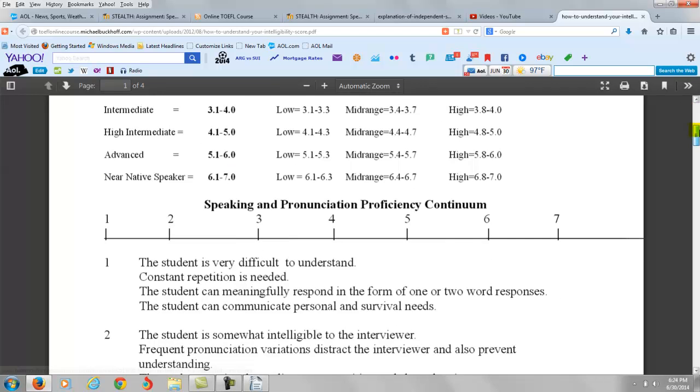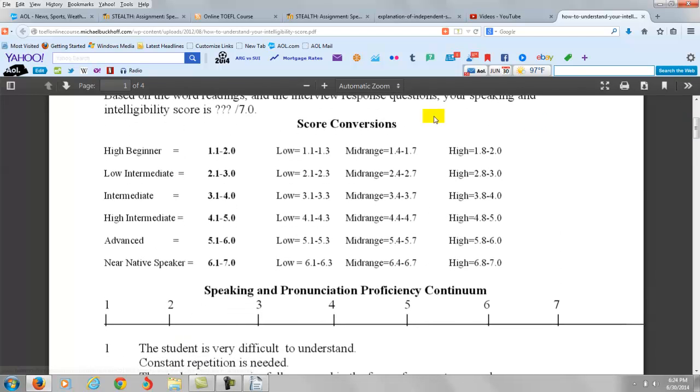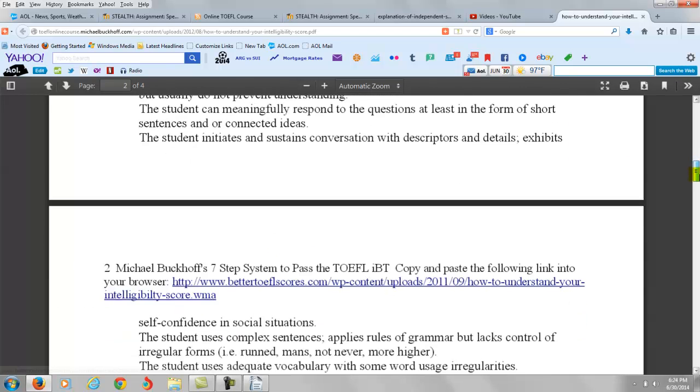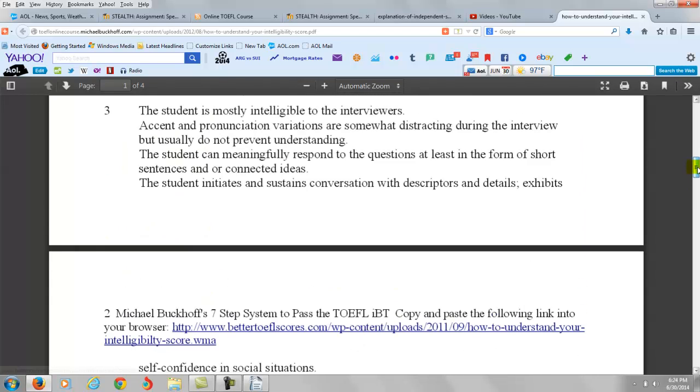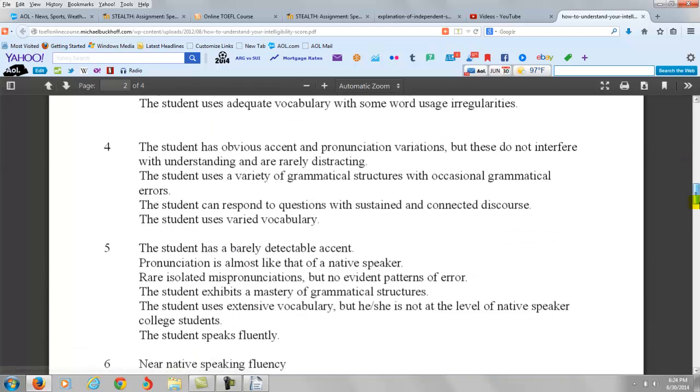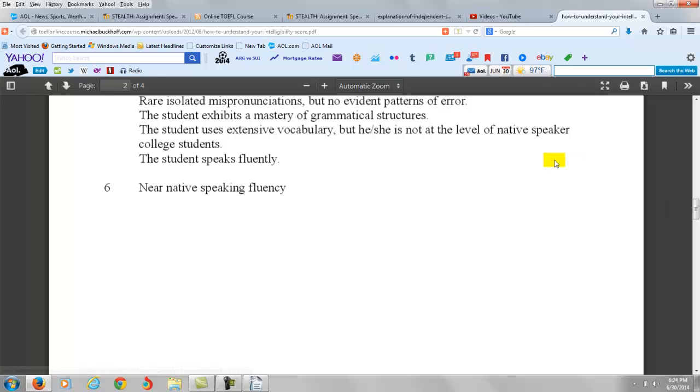And you can click on the link to learn more about your intelligibility, but I put you right here in intermediate 3.1 to 3.3. You can also read the description of your speaking where it says 3, mostly intelligible. You can respond and so on. You can read a little bit more about that. But anyway, thank you for completing the pretest. I'm glad to have you as a student for summer, and work hard.